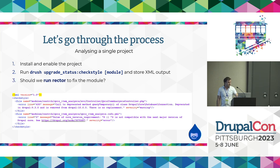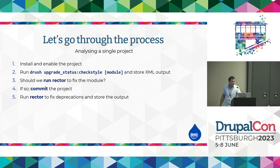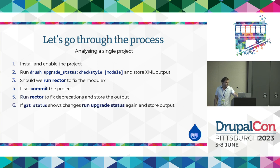So it then decides, do we need to run Rector or not? Is there a deprecation we might be able to fix if we run Rector on this code? In this case, yes. So if so, commit the project as it is right now, so we know the current state of the module as is. Run Rector and fix the deprecations, and store the output of that process. The fun thing, because we commit, is that we can just use Git to know if there are changes to the project, if there's any deprecations fixed. So if there are changes, we run upgrade status again and see if the output is clean.